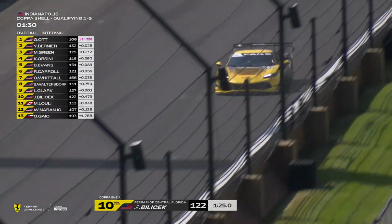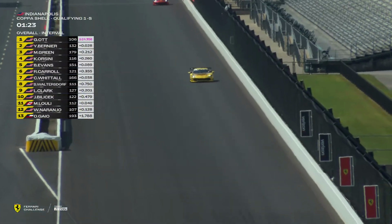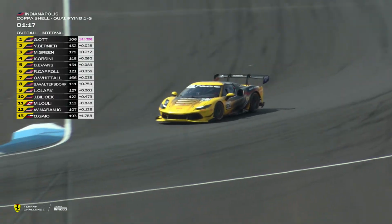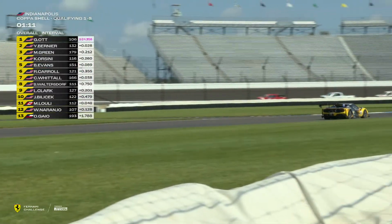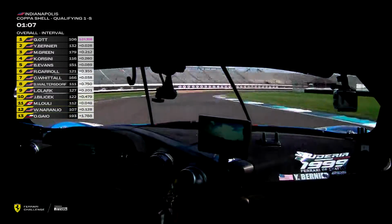With a minute 32 left, this should be the last lap for most of these drivers. And by now, the front runners in Copper Shell will certainly be feeling that the Pirellis will have had their best laps in them, I think. I'm kind of keen for Gary to get his first pole. Yeah, he's looking good. He's a minute to go and he's leading right now.